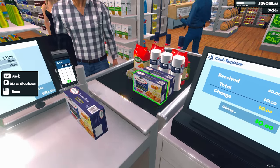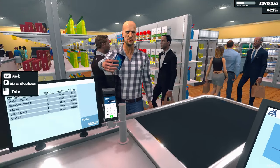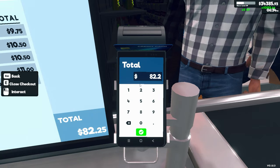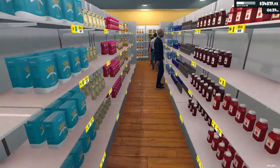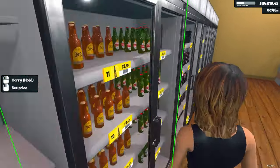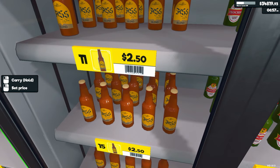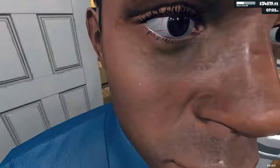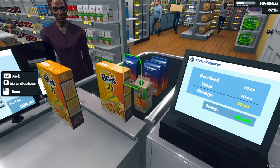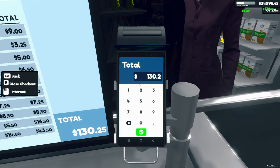Hey, Stone Cold, what's up, buddy? How's it going? Oh, he's got a beer. Stone Cold likes the beers, although I think he likes canned beers. But we don't sell canned beers, so. Why don't we sell canned beers? Are any of those beers in cans? I think these beers are in bottles because they're the same ones that we sell over here. By the way, those beers look like hot sauce. They're too small, and they look too hot saucy. They need suds in them or something. I don't know. They don't look like beer. 130.25. Have a nice day, man.